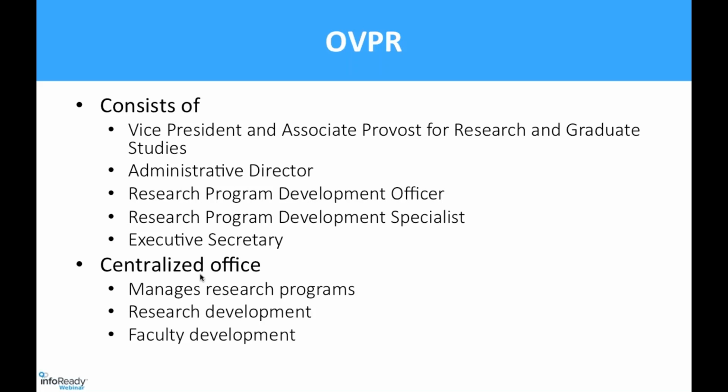We manage the internal grant programs and limited submissions. We provide research development through funding agency-specific workshops. We have writing workshops and writing retreats for book proposals or even specific funding programs such as NSF Career. We do an NSF Career workshop with faculty. And then we also focus on faculty development, and we often coordinate with the Deputy Provost for Faculty Affairs on programs, workshops, other events around faculty development.